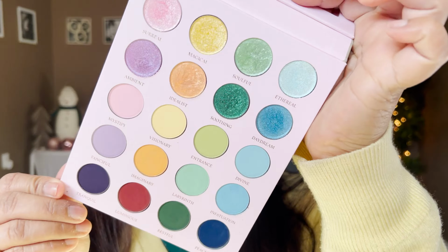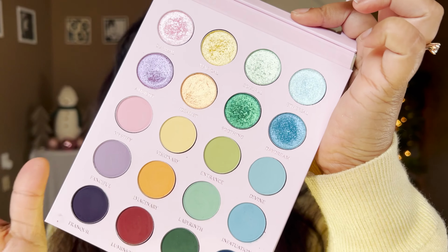The lighting might be a little off, it's early in the morning. I cannot wait to dig into this. Obviously, I've swatched this palette, you have already seen all the swatches. Let's dive into the first look. I want to play with a little bit of yellows, maybe yellows and greens, or maybe yellows and blue. I am wearing yellow and a green. We'll see how it rolls.